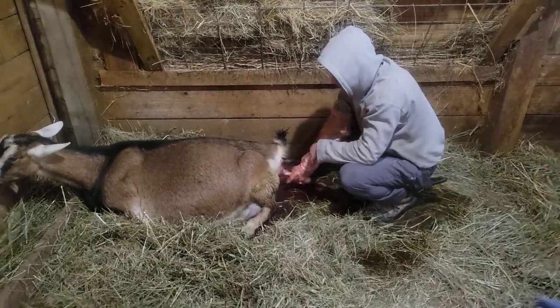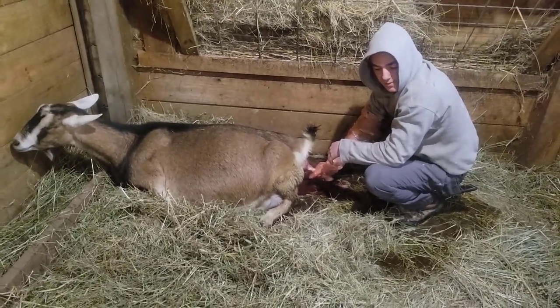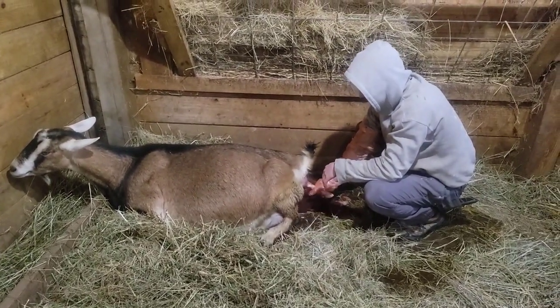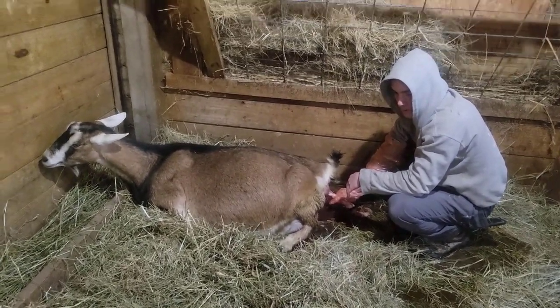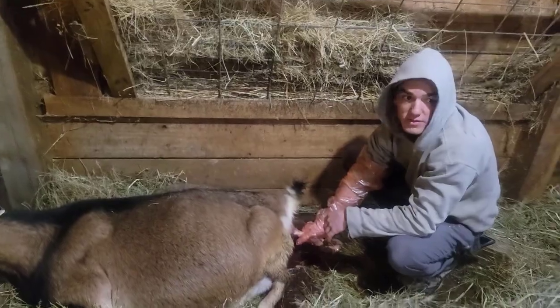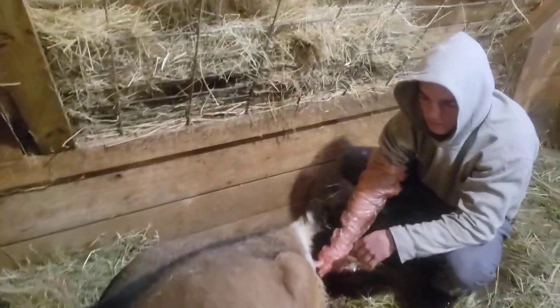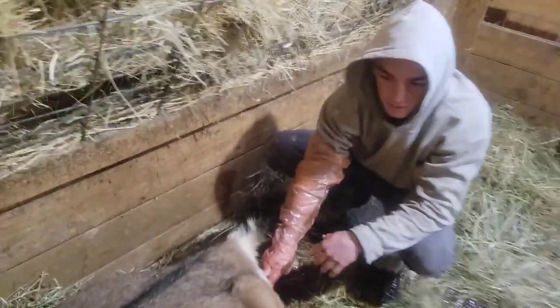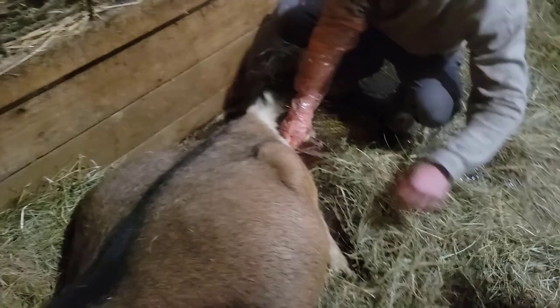Yeah, my hand is getting cold, so I'm going to switch hands. Is there a chance we can move her? Let's do it. Okay, we're going to give this a shot. We're just going to try to rotate her butt over here and then flip her this way. So that's the basic plan. Okay, you're going to get up close and personal.